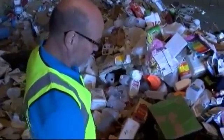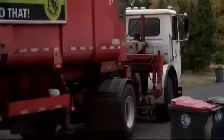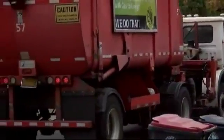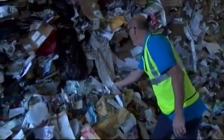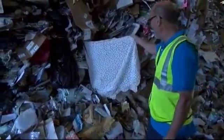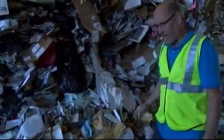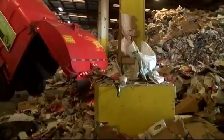Rogue Disposal's Gary Penning showed me what looked like a mountain of the recycle don'ts, mistakes the community makes every week. Nobody recycles PVC pipe. It's not recyclable. Somebody's gotten rid of Grandma's crocheted tablecloth here. Grandma would probably be real happy about that. Just because a material could be recycled doesn't mean it belongs in your curbside bin.